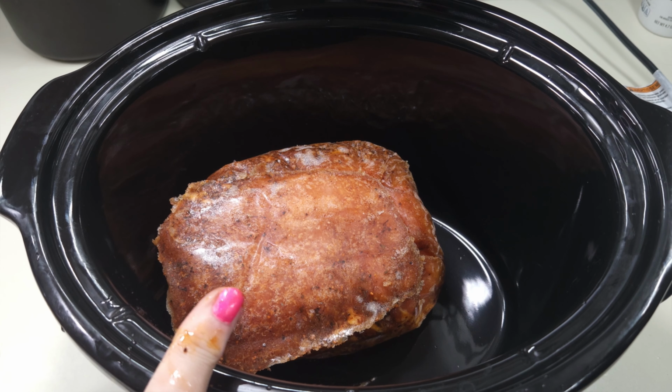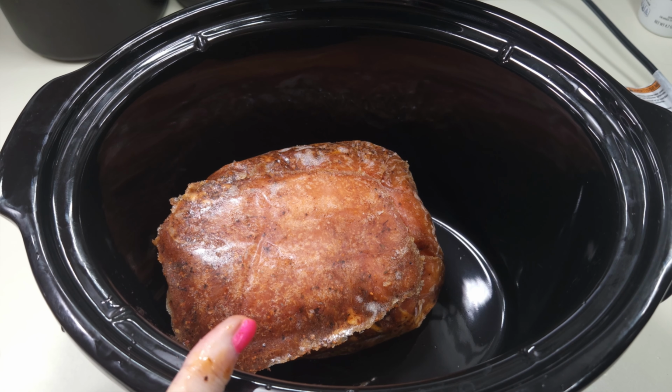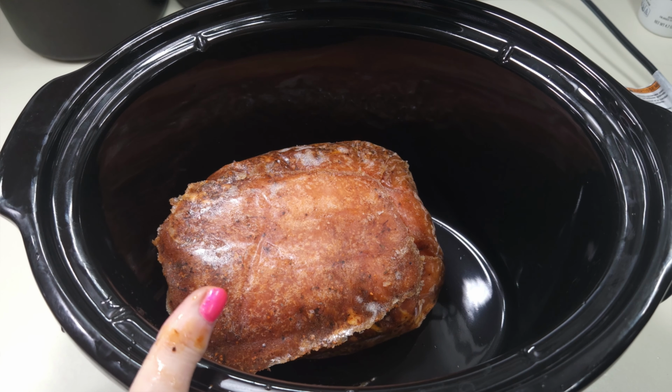I'm going to put this on low for about 8 hours while I'm going to work, and then we'll come back and I'll show you how I make my pork carnitas nachos.